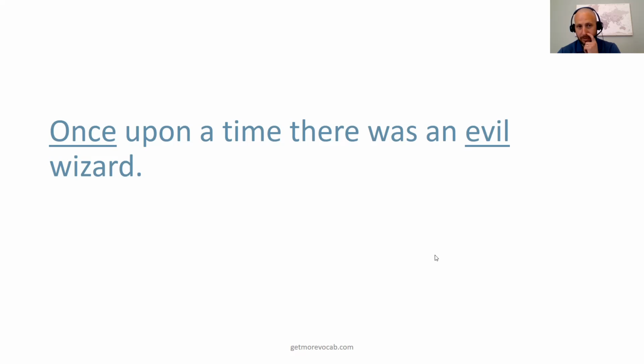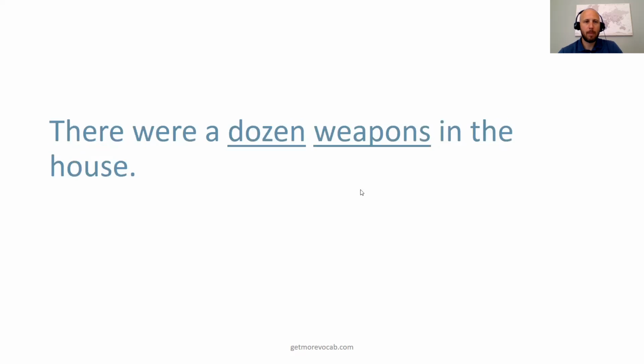Once upon a time, there was an evil wizard. Once an evil. There were a dozen weapons in the house. Dozen and weapons. Dozen meaning 12.